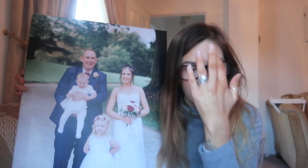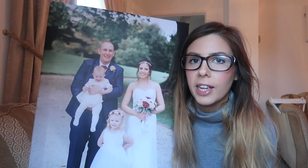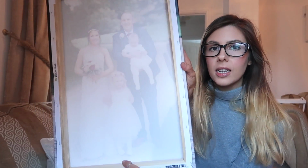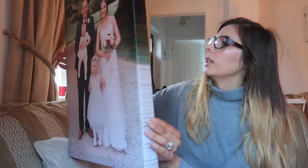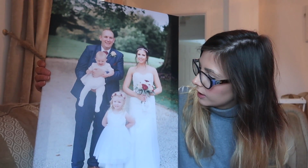Believe it or not, even though we've been married over a year now, apart from the few photos that the photographer gave us that printed them out, we haven't had any printed ourselves, and we've got so many lovely ones. So I thought this would be a good Christmas present for him. And it's quite big. Can you see how big it is? It's really neat. It's quite chunky wood as well, which is great. And I absolutely love it. And I hope he is going to like it as well.